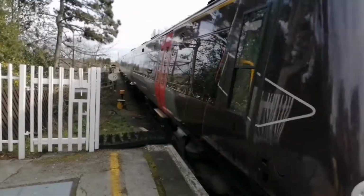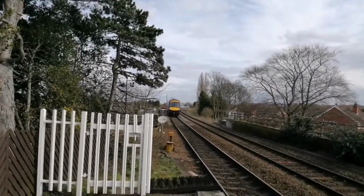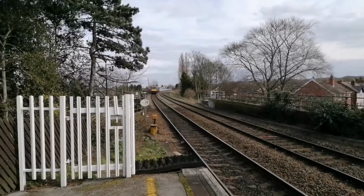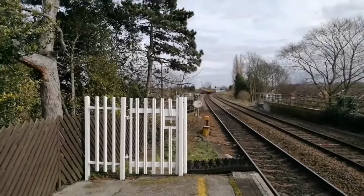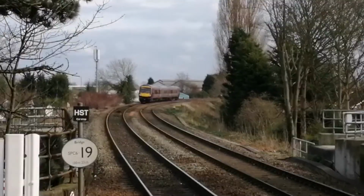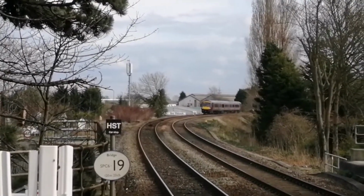Now this is what I like to see. Trains slowly trundling through, am I right? That's actually 15 minutes late, by the way. It should have passed through before the Sprinter did, but it didn't. Let's just enjoy some film recording while that's going slow. Trundling round the corner at 10, maybe 15 miles per hour.